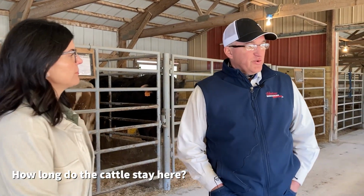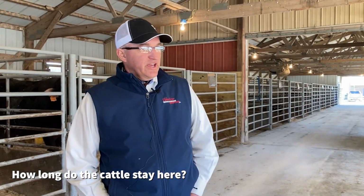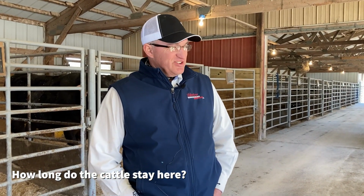Your cattle look really happy here. How long do each of them stay? Great question. So how long do our cattle stay here? And we try to keep them comfortable. I appreciate you noting that.